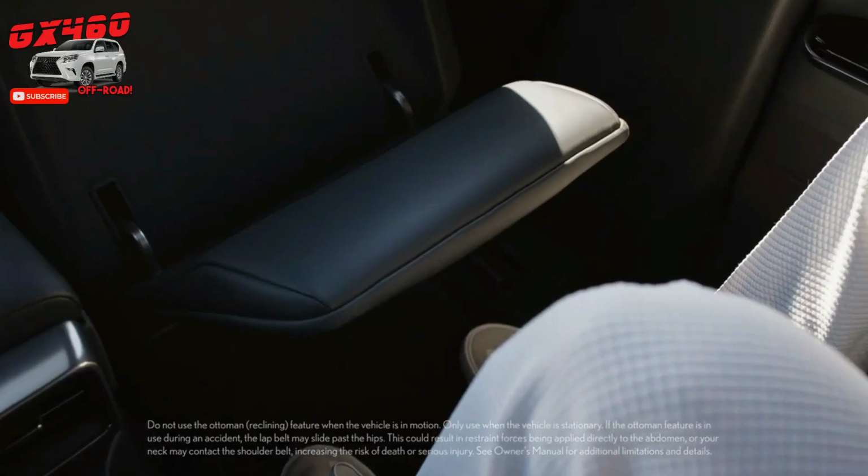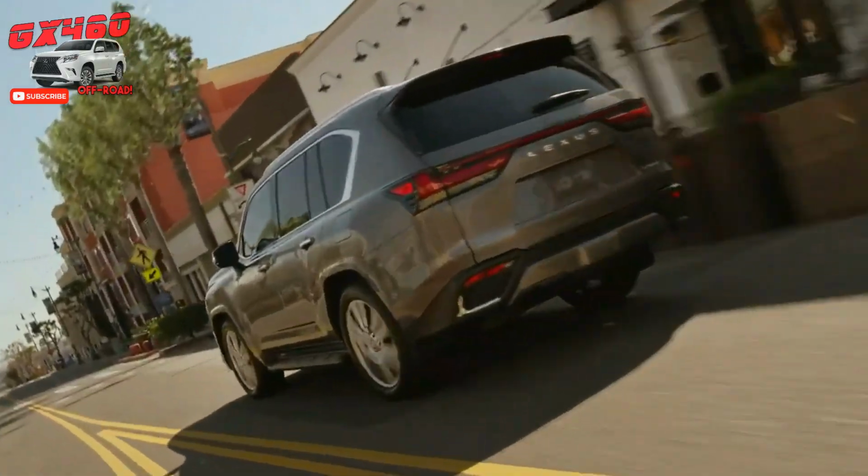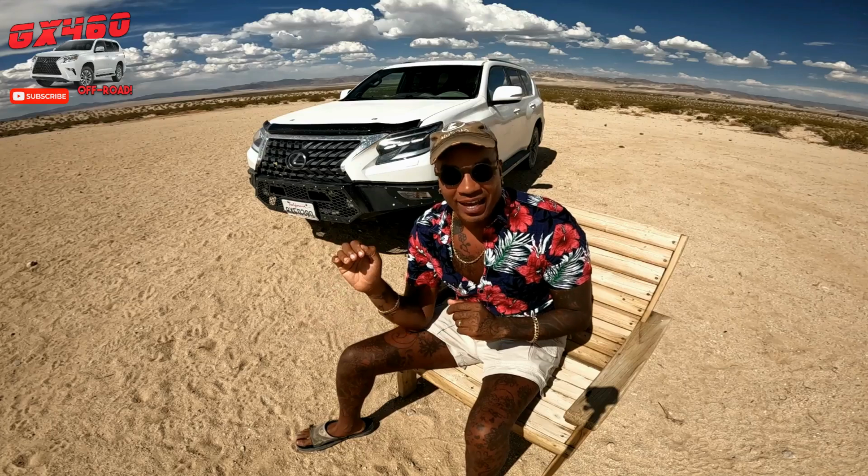And that Lexus LX600 has that. It will absolutely own on-road adverse conditions. So that alone is worth the price of admission if you're into the LX600.